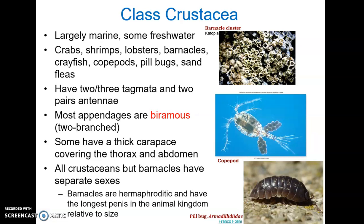Most have either 2 or 3 tagmata. 3 tagmata would be a head, a thorax, and an abdomen, though they can fuse into a cephalothorax plus an abdomen. The appendages would occur on the abdomen and the thorax. And we have 2 pairs of antennae on these organisms as well for sensation. Most of these appendages are going to be biramous, meaning that they consist of 2 branches, a twofer situation. We get 2 appendages for every one.